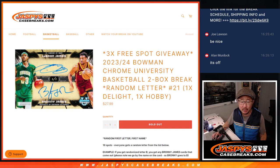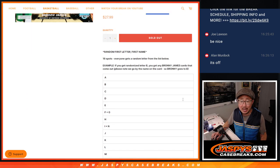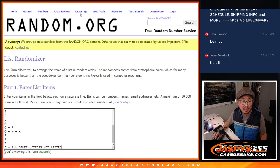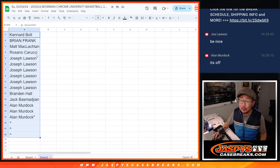Random letter break number 21. One Breakers Elite box, one Hobby box. All the letters are right there. First letter of their first name, B for Bronny, L for LeBron, basically. There's all the letters plus the combos, and we're giving away a few spots.